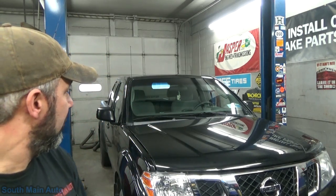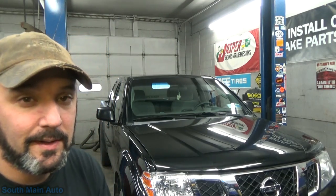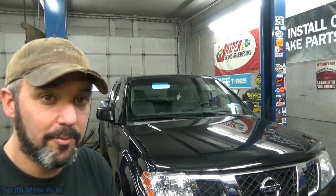I got our Autel module plugged in there. I got the tool turning on. We're gonna grab that, see if we can get some data, maybe get some codes, maybe get some direction, and then see where our information leads us.